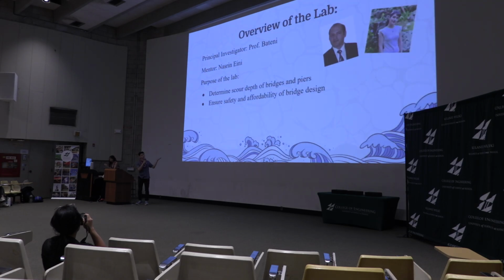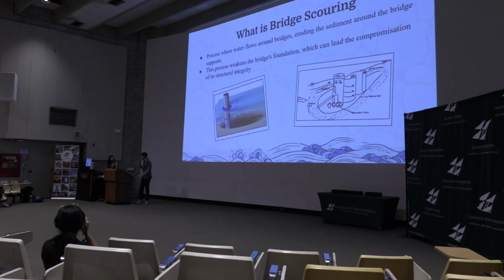So this is just a general overview of our lab. Our principal investigator is Professor Benteni. Our wonderful mentor is Nazarene, she's in the crowd. And basically the goal of this lab is to determine and predict scouring depth, which we will explain in a bit, in bridges and piers, so that we can help ensure the safety and affordability of bridge design.